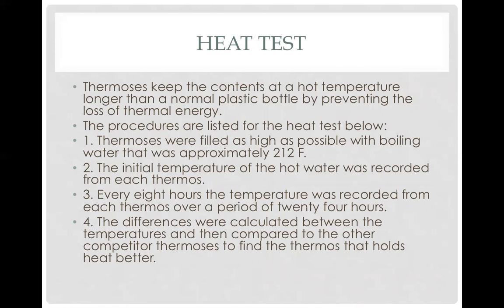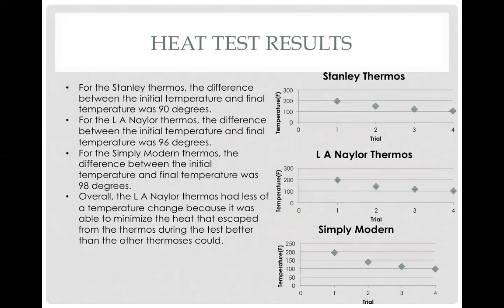The initial temperature of the hot water was recorded from each thermos. Every 8 hours, the temperature was recorded from each thermos over a period of 24 hours. The differences were calculated between the temperatures and then compared to the other competitor thermoses to find the thermos that holds heat better. For the Stanley thermos, the difference was 90 degrees.